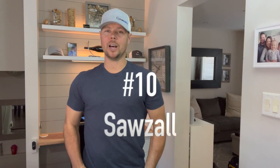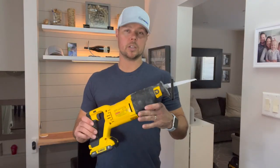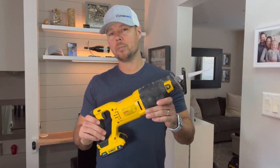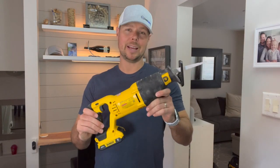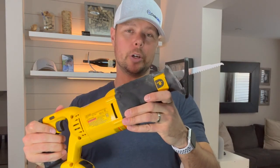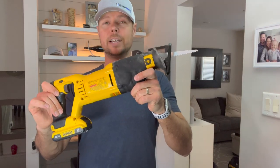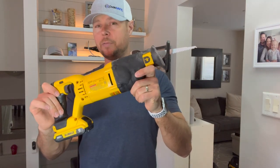In the number 10 spot is the Sawzall. The Sawzall or reciprocating saw comes in at number 10 at the bottom of the list, but it can be extremely handy for many types of projects. Whether you're putting a fresh cut on your Christmas tree, or you need to take down that old handrail on your deck, the Sawzall gets into tight spaces and will come in very handy for many projects.